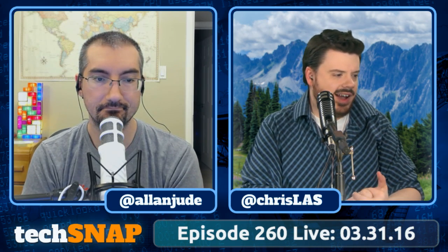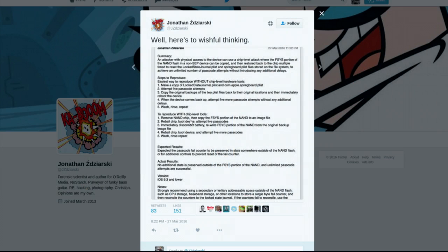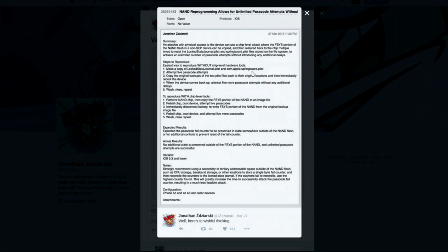Okay, so we have a tweet. Here's some wishful thinking. What's this one, Alan? This is somebody describing the process they would use to hack the iPhone for the FBI. It turns out that the counter of how many failed attempts there have been on the iPhone before it erases itself is stored in the flash. So they would just image the flash, try a bunch of times, then write the counter file back with the lower number.